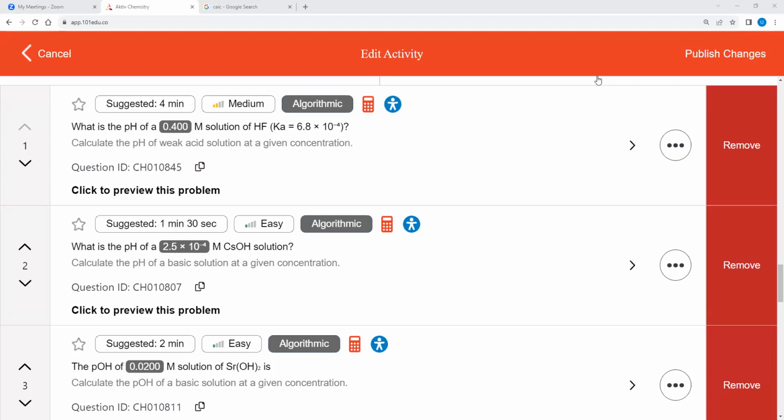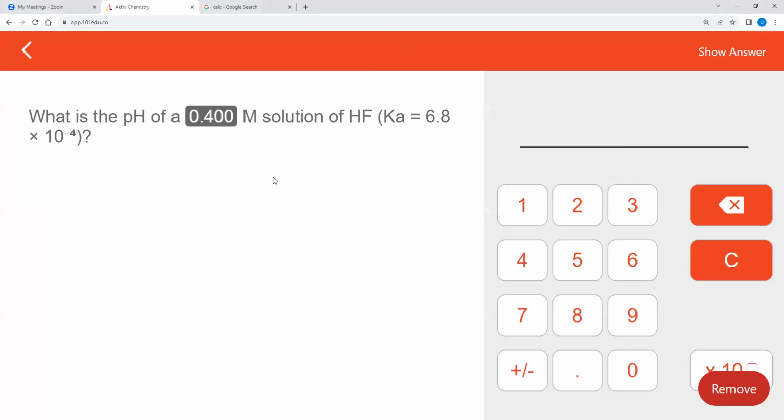And really the starting points for most of these, and probably the majority of the questions we're going to see from a calculation sense in Chapters 16 and 17, are all about finding pH. Like, how do we calculate the pH of a particular solution? So we'll take a look at some examples here. This is similar to what we were ending with yesterday, although looking for a different piece. So here we're asked, what is the pH of a 0.400 molar solution of HF? And they give us that the Ka of HF is 6.8 times 10 to the minus 4.